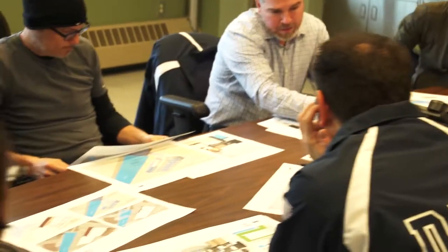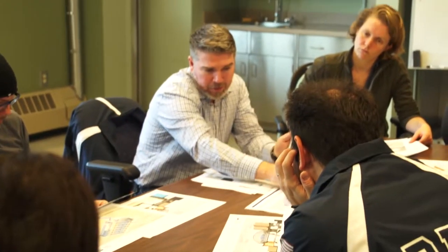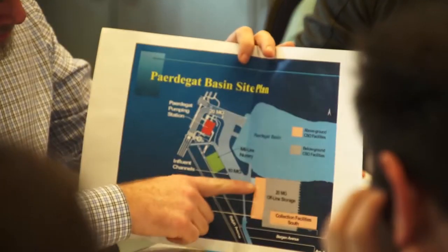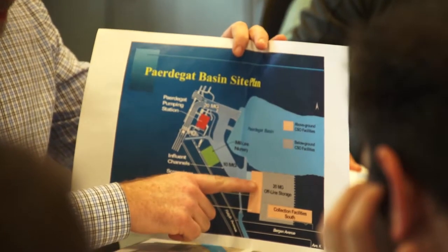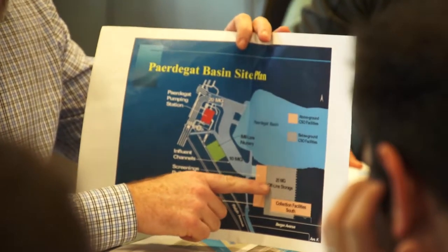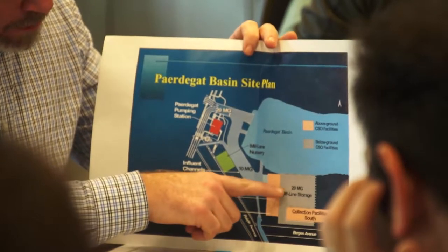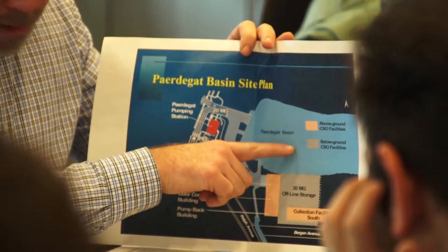So flow comes from the collection area up here, which isn't really shown, and then starts making its way towards the CSO facility. This is the CSO facility. This is the underground portion, this gray part here. This building, which we're going to be going into next, is the collections facility. Flow enters this building here. It is screened and then enters the tank. For CSO events that would exceed the capacity of the tank, flow would go directly into Paerdegat Basin.